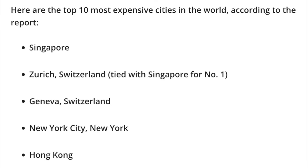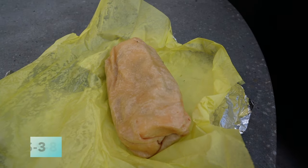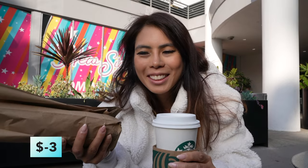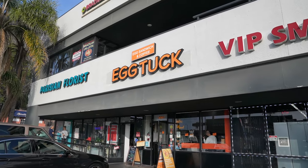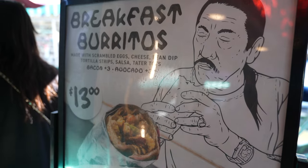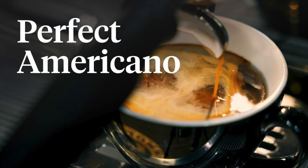It's a bit challenging. Here's the list of the most expensive cities in the world, and Los Angeles ranks 6th. We have already spent $8 for our breakfast burrito and $3 for our coffee. It's the cheapest breakfast burrito I could find here. Egg Talk is really good because normally a breakfast burrito would cost here $13 to $15, but this is humongous and it's only $8.